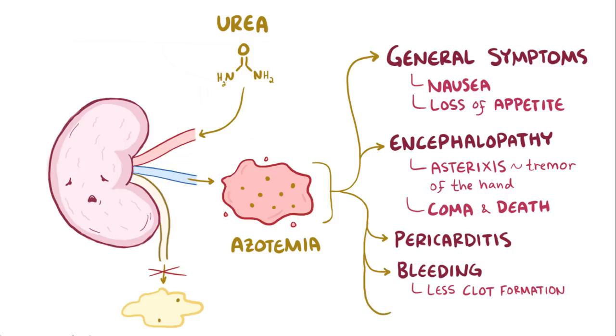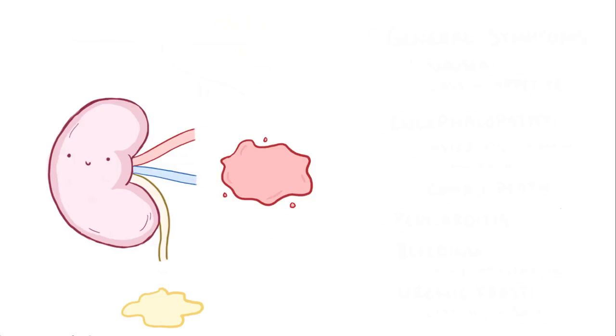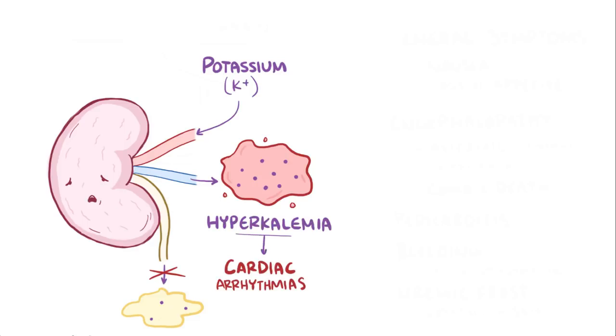Finally, in some cases, someone can develop uremic frost, where urea crystals can deposit in the skin and they look like powdery snowflakes. In addition to getting rid of waste, the kidneys play an important role in electrolyte balance. Potassium levels are particularly important, and normally the kidney helps with potassium excretion. In chronic kidney disease, though, just like with urea, less potassium is excreted, and so more builds up in the blood. And this leads to hyperkalemia, which can be problematic because it can cause cardiac arrhythmias.